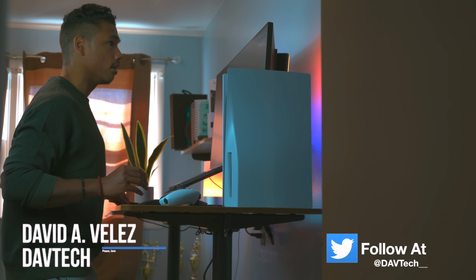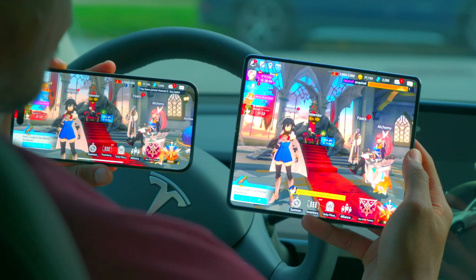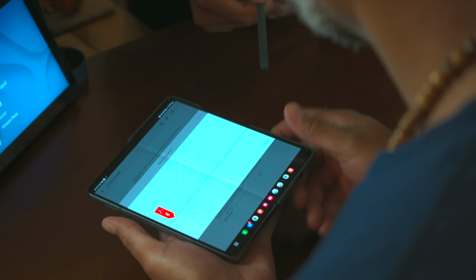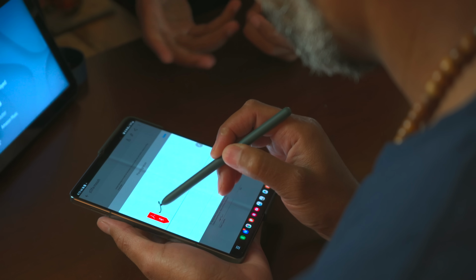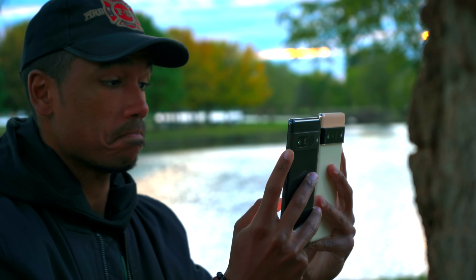If you are new here, my name is Dave and I do tech reviews, and I've been living with the Galaxy Fold 4 for a few months now. I think we're on like 4 going on 5, and this thing has been immensely complementary to my everyday life, and I've been swapping back and forth between the iPhone 14 Pro Max, the Google Pixel 7 Pro, and I find myself gravitating back towards this because of the way that it fits into my lifestyle.